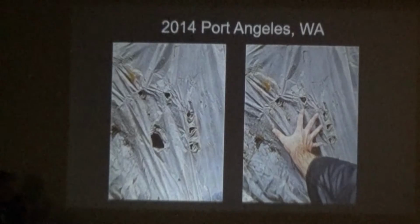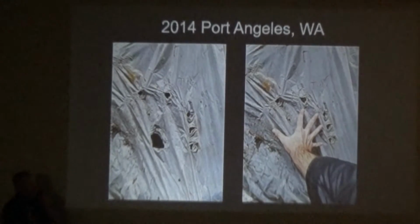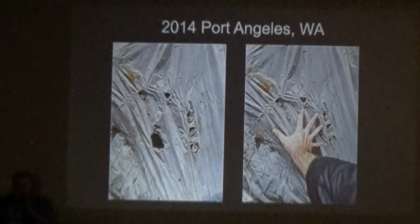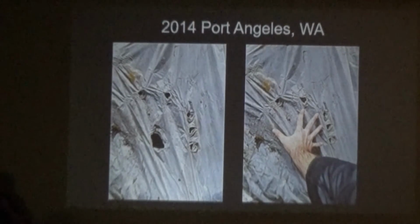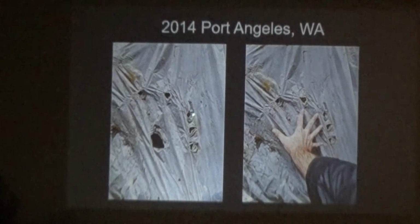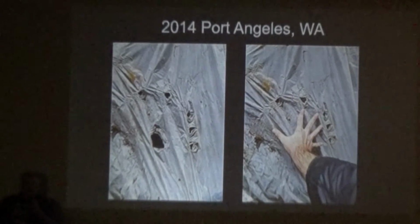Port Angeles, Washington. I've been working with these long-term witnesses up in Port Angeles there in Washington. And this is something that they gathered. They think it's a handprint, and they might be right. This is a tarp, thin plastic tarp covering their compost pile out back. One morning they heard some weird noises, so they walked around in the morning to see what was up, and they got this. They think that these are finger impressions and a palm, and maybe they're right. Maybe not, but maybe they're right. It still needs to be recorded and documented. So I did.